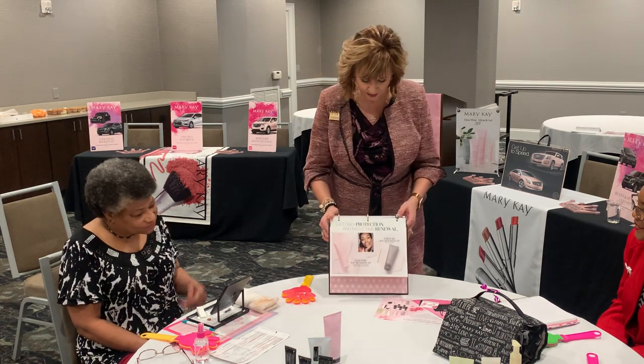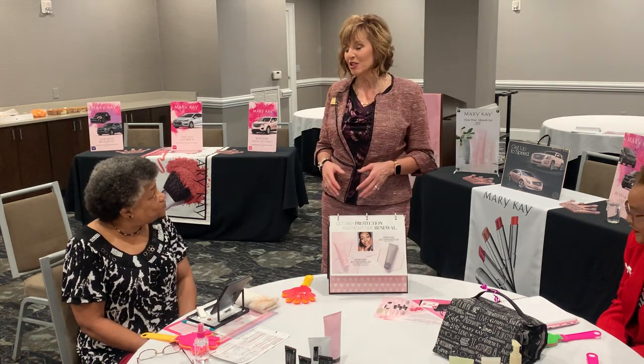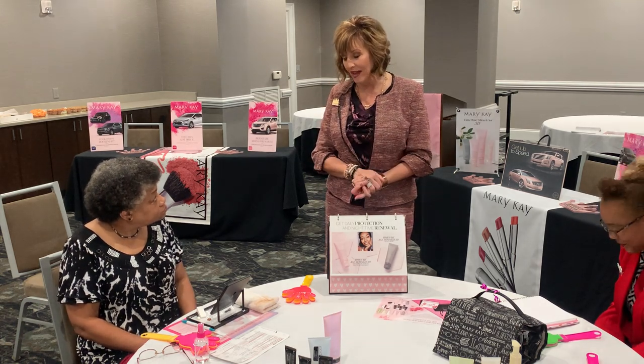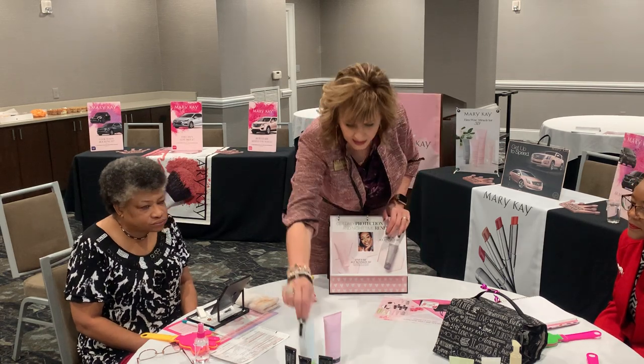Tingling, okay. We're gonna say that's a good thing. Okay, well normally we would go straight into the day or the night cream, but today we're gonna do a little treat for you, and we're gonna do a little bit of our charcoal mask, okay? So the charcoal mask, one of my favorite products, this is what it looks like.